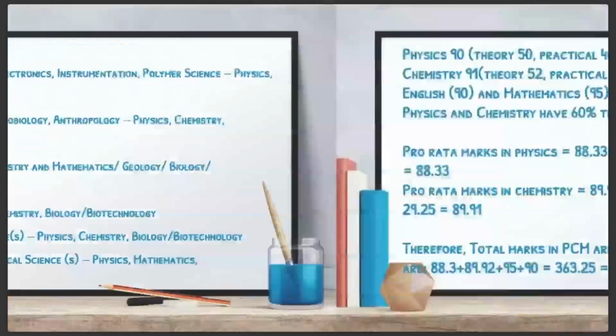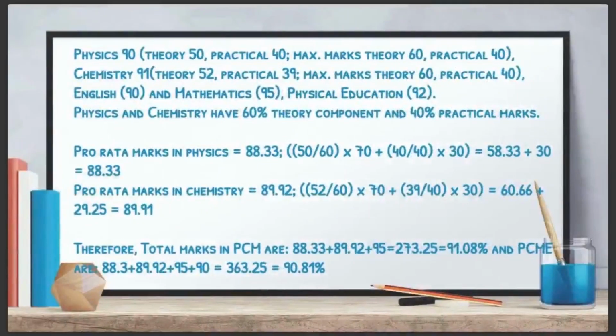It depends upon you, right? So such is the kind of arrangement that has been made. The thing that you people need to understand is the calculation of marks, right?